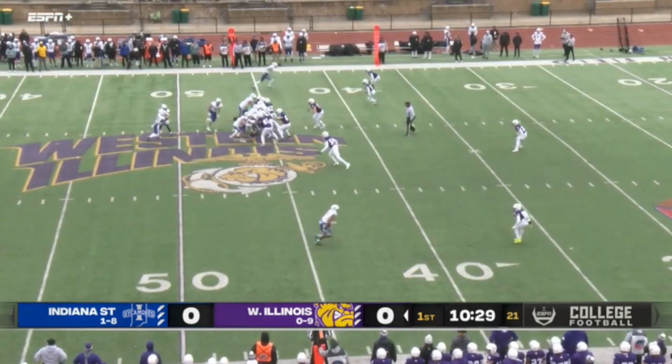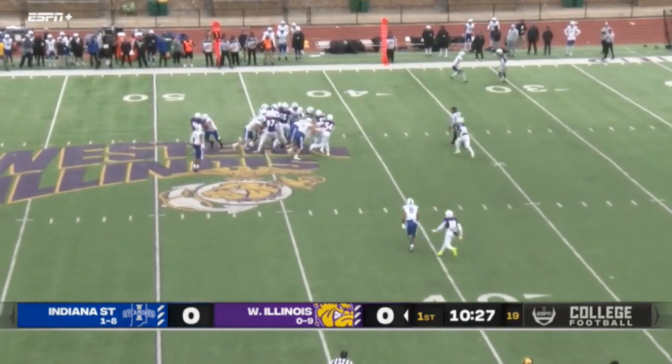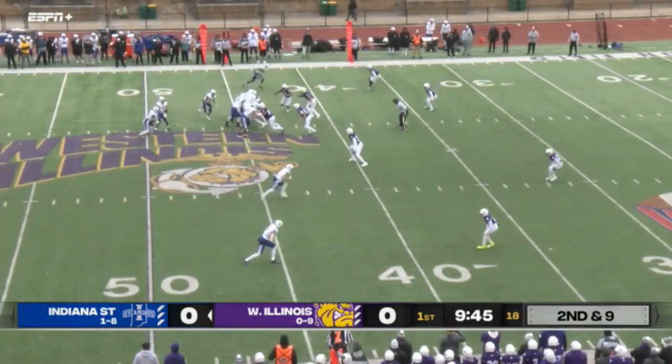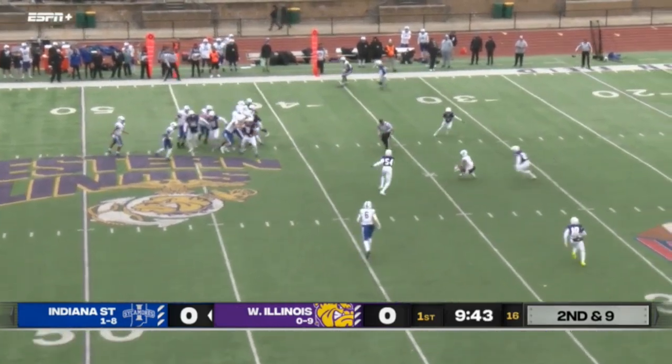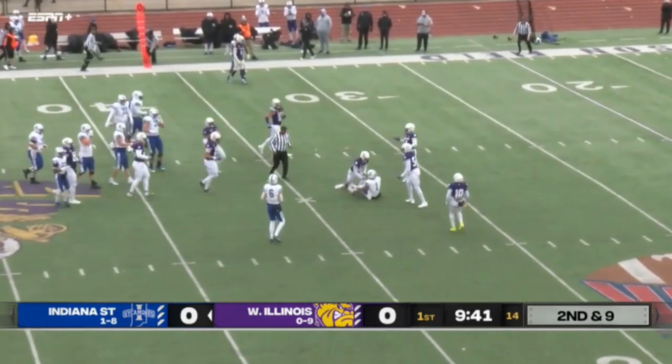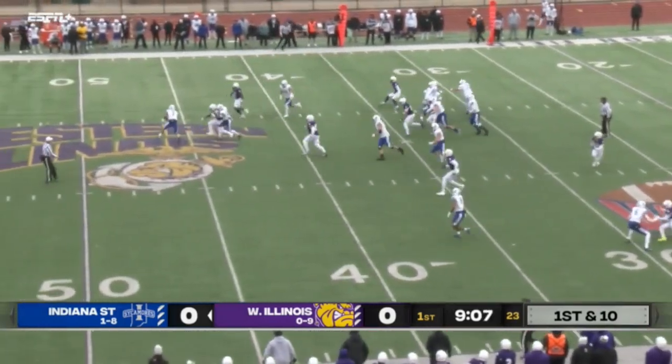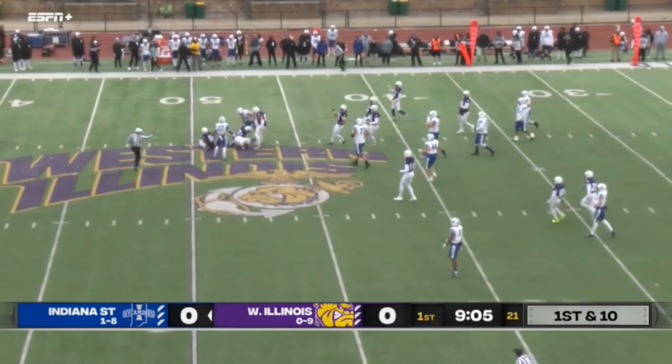At the Leatherneck 46 for Elias. He'll turn and hand it to the running back. In first and solo tackles with 46, so something to keep an eye on. Pass complete over the middle. And a muff on the snap. Elias able to recover it.